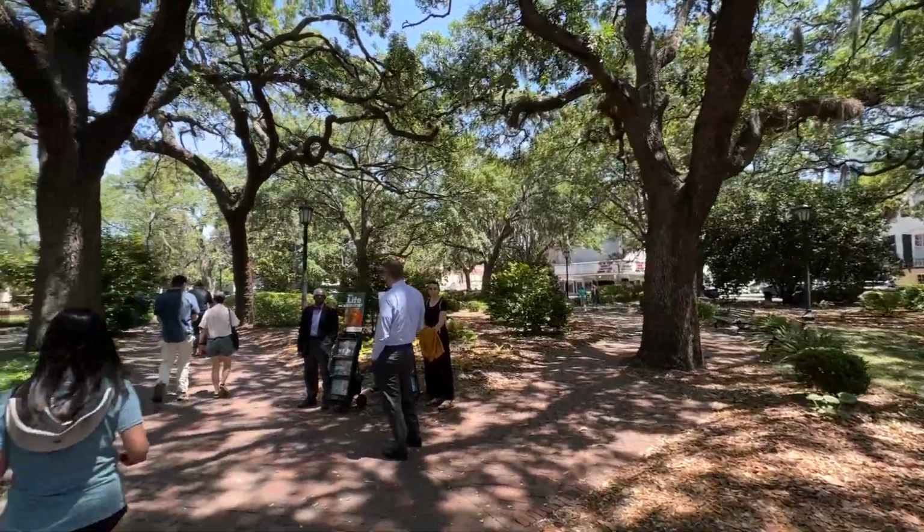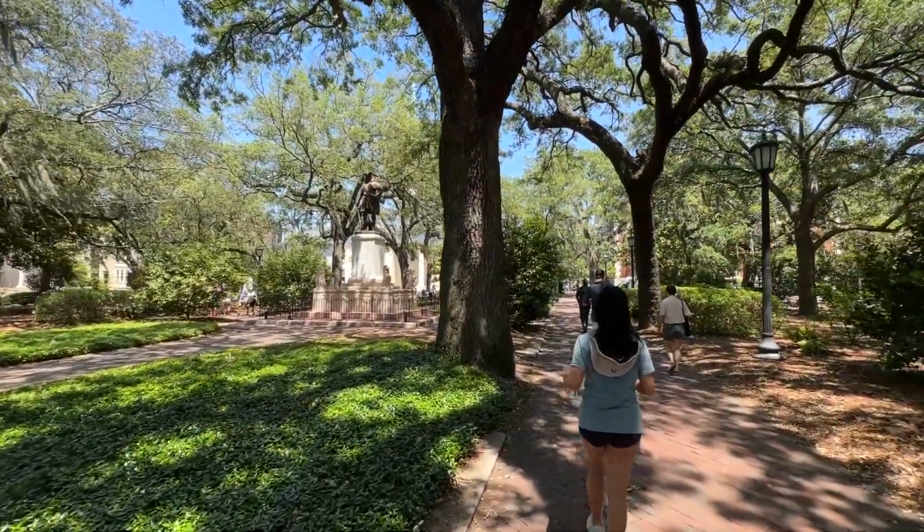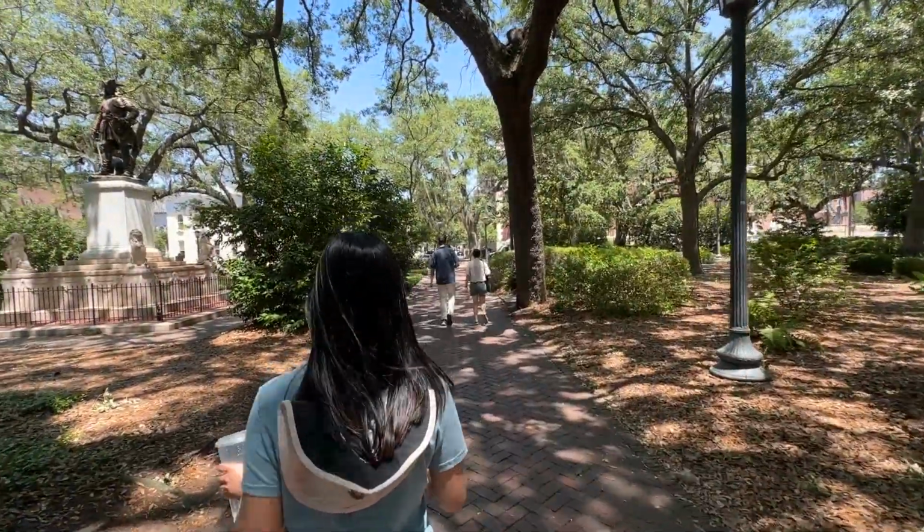Yeah. Another square, Chippewa Square. Looks pretty similar. You forgot to mention the Forrest Gump. Sorry?